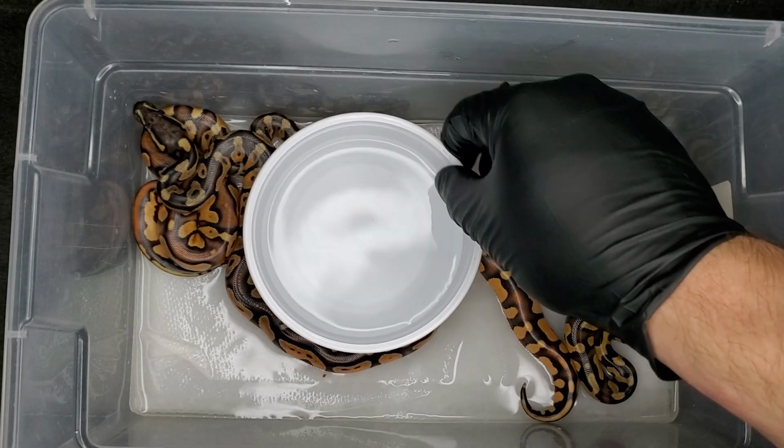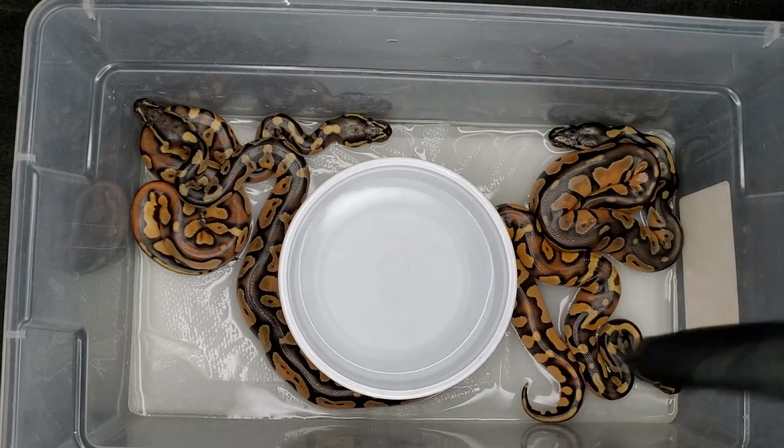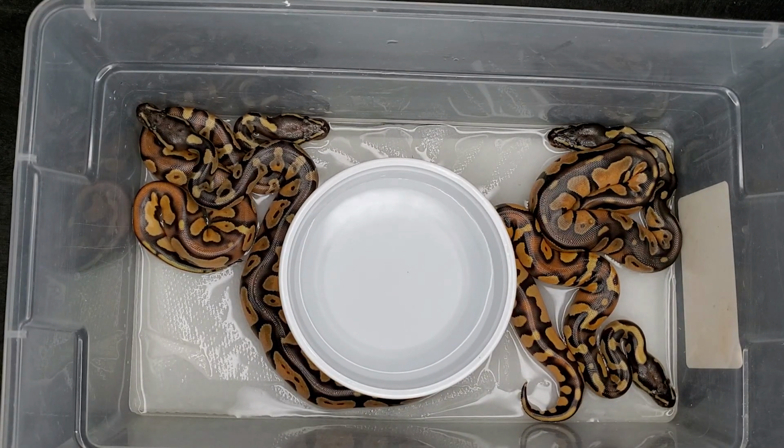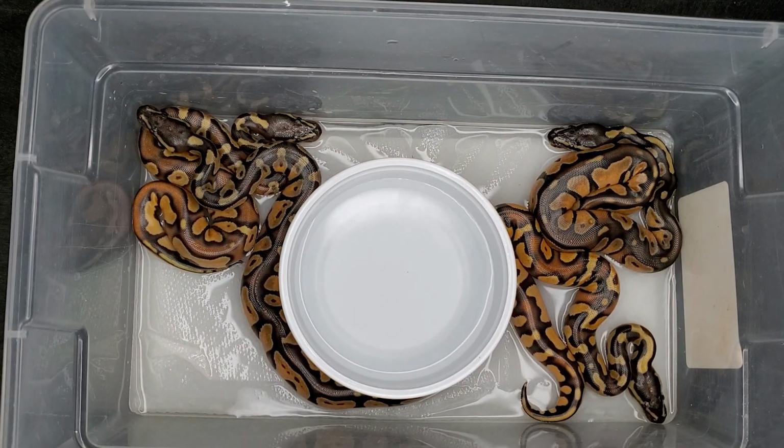Let me know which one of those four you guys like the most. You can see them all right next to each other. This is blackhead yellow belly, the orange dream Enchi. And for the next clutch, I'm gonna show you the champagnes.